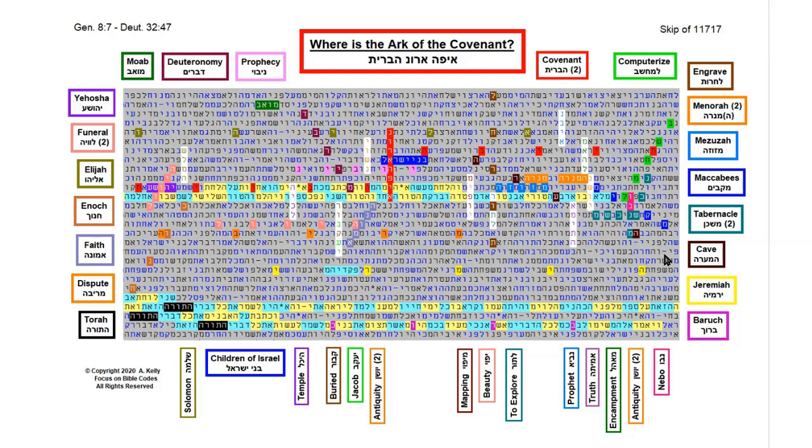There is a little cluster of words on the right-hand side of this table. Interestingly, the word Nebo is here in the pink, and it's at the exact same skip as the access term, Nun Bet Wa. Maccabees is here going diagonal in the blue lettering, and it's sharing the bet in Nebo. The tabernacle is here twice, Mishkan. It's here in the teal, going to the right, and then here it is again, going up diagonal.